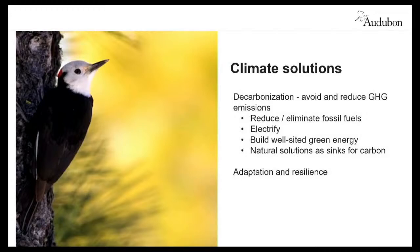So if we think about what can we do together to make an impact on climate, there are lots of individual actions you can take in your day-to-day life. But if we really want to get to the big picture, what we need to do is decarbonize. We need to figure out what are the energy systems that we can run our economy on that don't create greenhouse gases, that don't create carbon emissions.